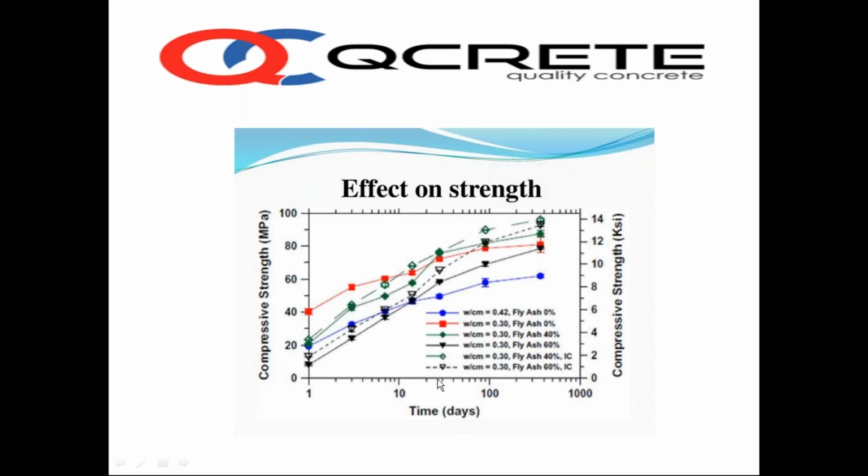Again, you can see the compressive strength over a period of time, what happens if you are using 0% fly ash, and what happens as your fly ash content goes up. You can see the curve moving higher and higher. Even internal curing compound has been incorporated in fly ash mixes to facilitate better curing and better strengths. You can see here when fly ash has been used at 60% and internal curing compound has been used to give better strength. You can see this inverted triangle.